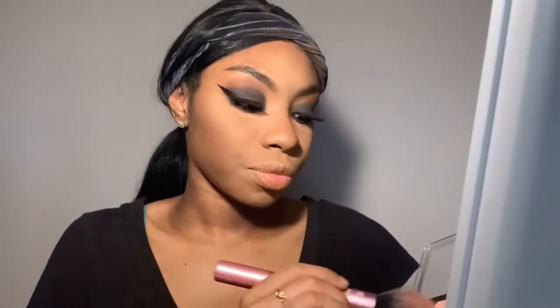Tasia and Splendid, these two shades. I'm just gonna mix these. And we're just gonna do nothing too much, but I just like a little bit of a flush of color. Okay, I'm gonna use my MAC lip pencil.